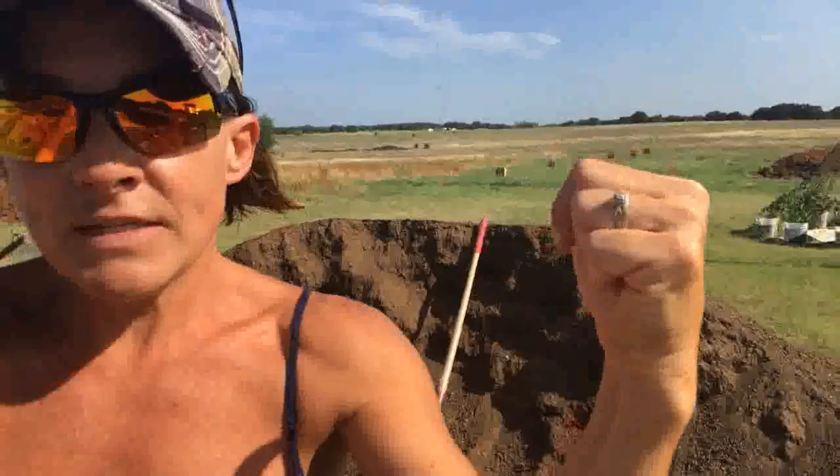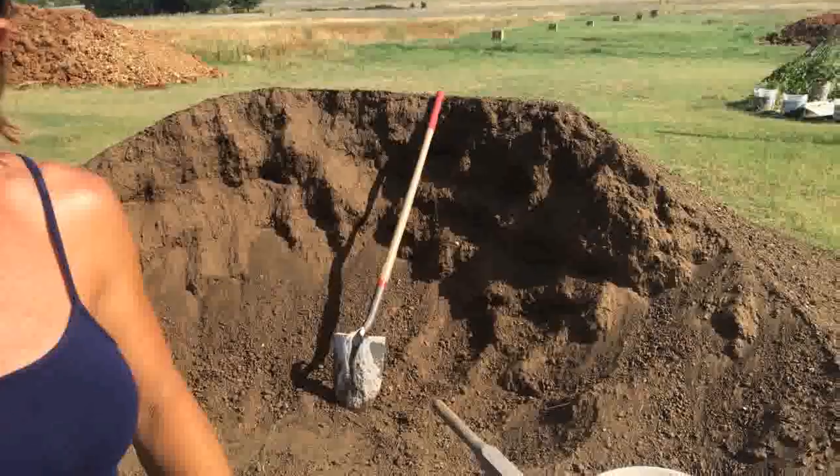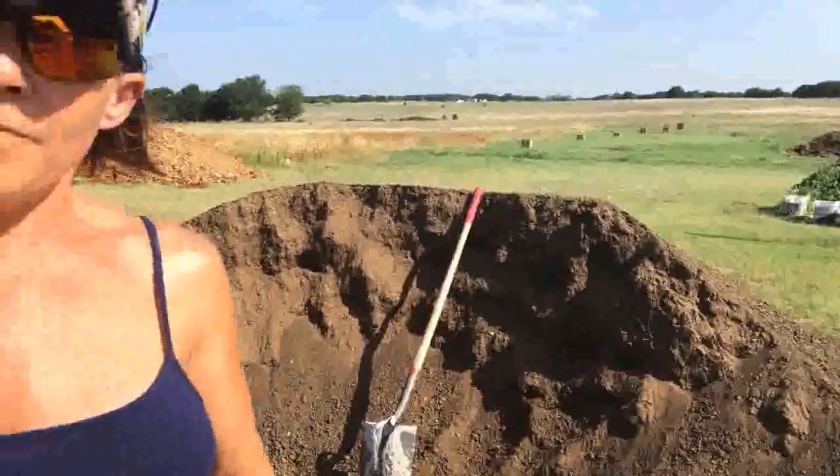And currently, I have been working on this stinking pile of dirt, topsoil, and shoveling it into this wheelbarrow and running it around. I am so sick of shoveling. I am really sick of shoveling. And that's not good because I'm a farmer and all we do is shovel stuff.